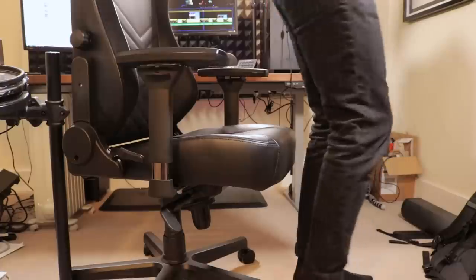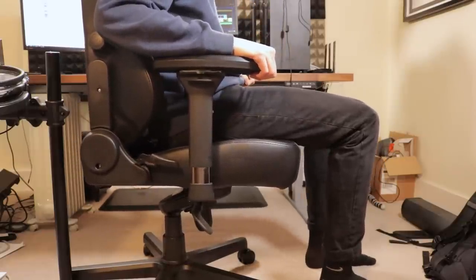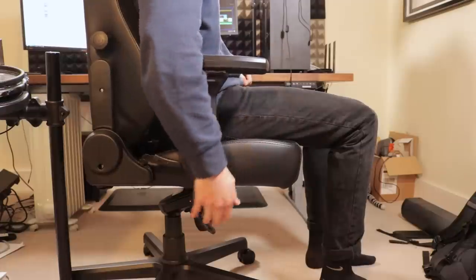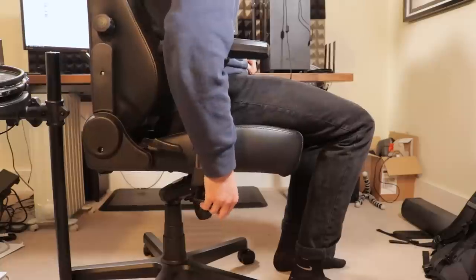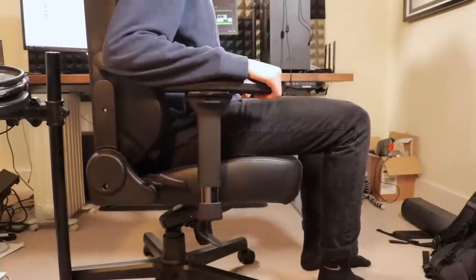Okay, so what height should you actually have your chair set at? Well, your chair height should allow your feet to be flat on the floor and your knees creating a 90 degree angle so that both your knees and your hips are in line with each other. If your chair is set too low, causing your knees to be above your hips, or your chair is set too high, causing your hips to be above your knees, you're going to be directly affecting the position of the lower back and pelvis, which can restrict blood flow.